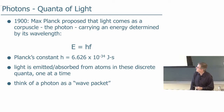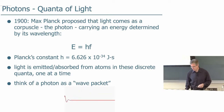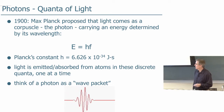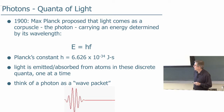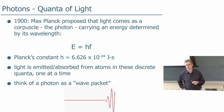Now, his notion was that light would be emitted and absorbed just one of these packets, one of these photons at a time. And so you can think of a photon as being a little wave packet. And here's what, if we could slow it down and look at it, a photon might look like. It's big in the middle and tapers off on the edges. And it has sort of a characteristic wavelength and sort of a position around here somewhere. It's not well defined exactly where its position is.